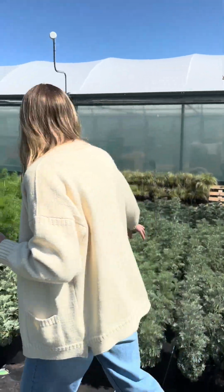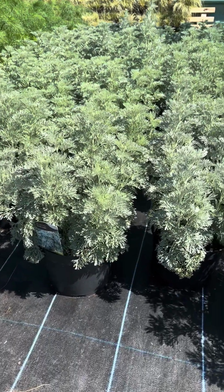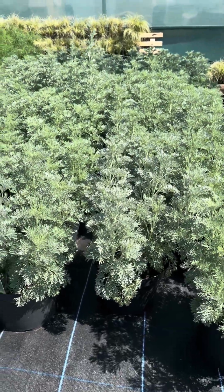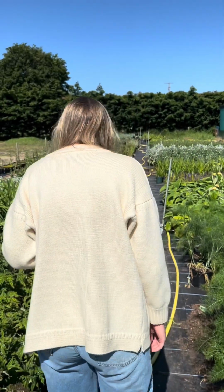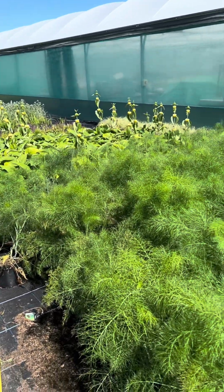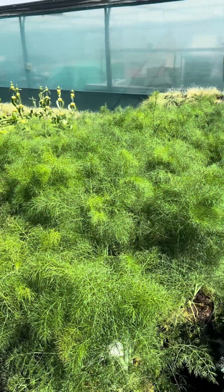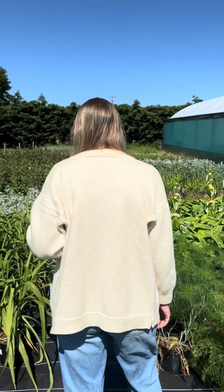You've got some Artemisia here, which again look amazing. Love that silver foliage. They're doing really, really well. Look at those. Super plant that, and drought tolerant. And then you've got some lovely fennel as well. The guys have worked really hard on those. They look beautiful. They're hard to get right, so they've done a great job. So you can see those there.